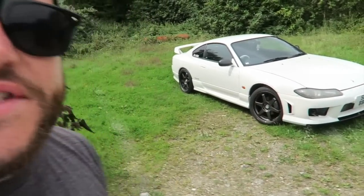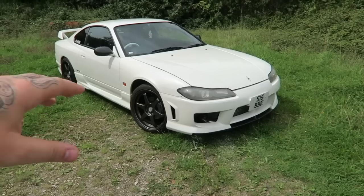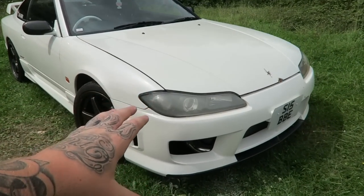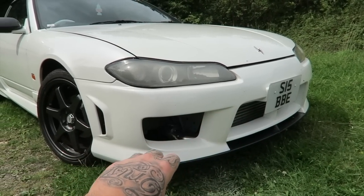So guys, let's have a quick look round this S15. Now, this being the Spec R means it's got quite a couple of cool little bits and bobs. And with the aero kit as well, I'm going to point out a couple of them. You've got this aggressive front bumper with the black sort of splitter going across the bottom.